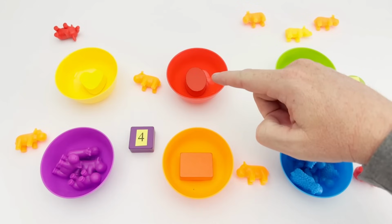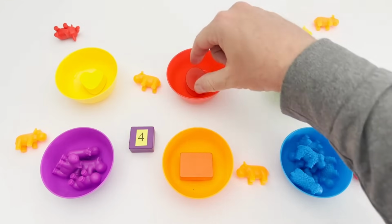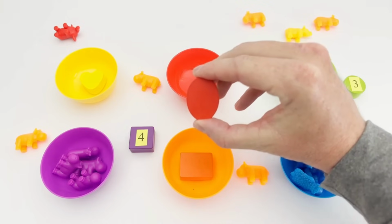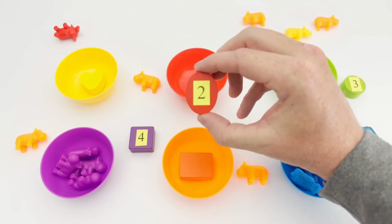This bowl is the color red. In our red bowl is an oval. The oval looks like a circle that has been stretched. This oval has the number 2 on it.